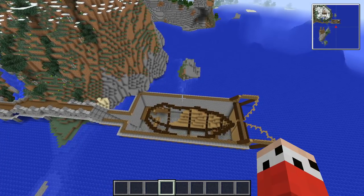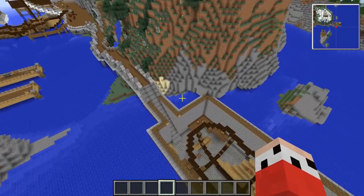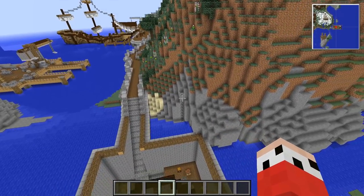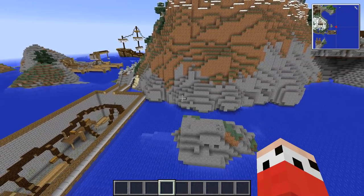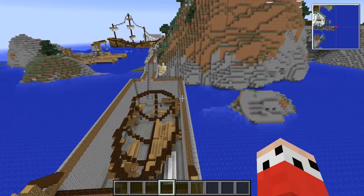So the way that we're going to get around that, the way we're going to combat that, is I'm going to add a little bit of mountain sticking out here probably to cover up that hole, and a path that splits off from here and goes around the mountain to this area where it's going to be a giant warehouse, like a big storeroom for all of the logs and stuff for boat building.